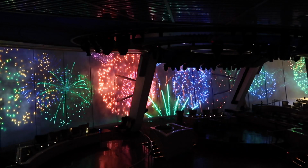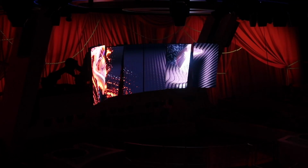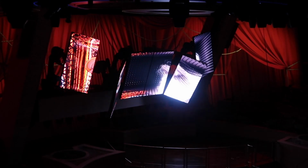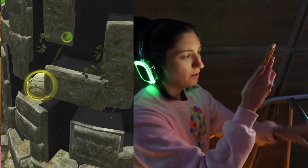There's so much technology in this space. There's spotlights, strobe lights, multicolored functions. There's the robotic screens. They had an augmented reality game on the Royal Caribbean app that we played.